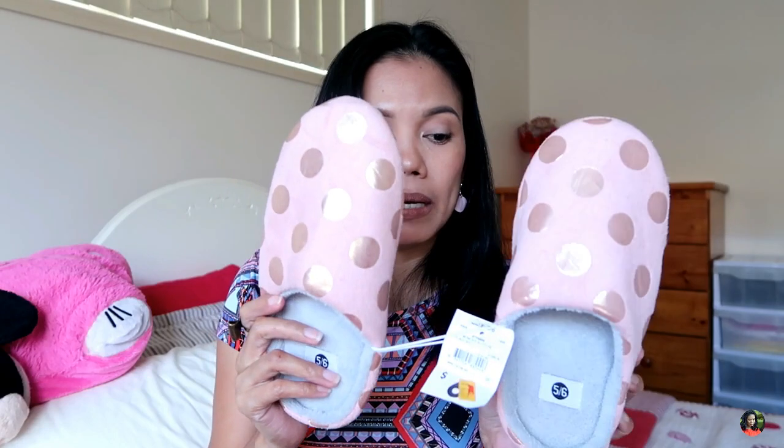Para siyang pantulog na chinelas, right? Or panloob. So this one is good on winter time because we have a tile floor. And on winter time, the floor is getting cold. So I need this kind of footwear to, you know, warm up my feet, especially on night time.